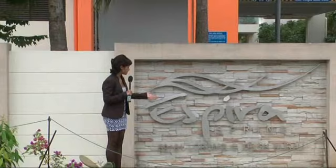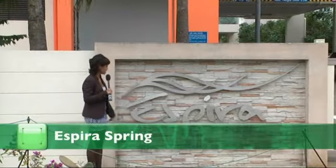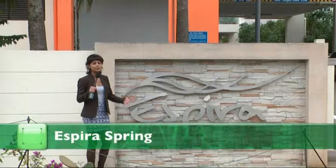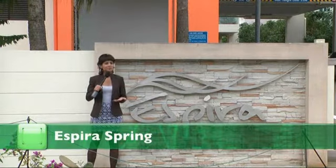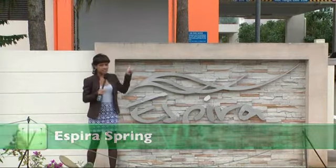And now we are here at Telok Kurau looking at the Espira Spring. As much of the words as you can see here, it's a bit of a chameleon here. We're going to be getting a virtual tour from one of the ERA agents at these units. So let's go and have a look now.